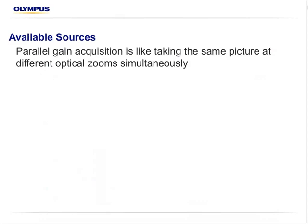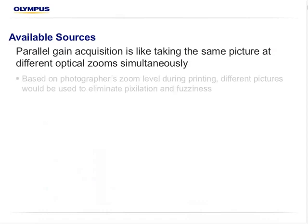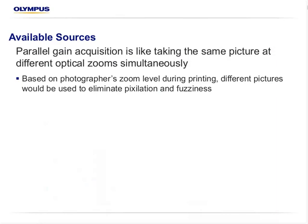And if we go back to our photographer example, our camera example, really this is very similar to taking the same picture simultaneously but at different optical zooms. So the application here, of course, would be that the photographer may or may not want a zoomed in picture or a zoomed out picture. And so instead of taking several pictures in series at different zooms, one picture would allow the photographer to collect all this data, and then when he or she is back doing editing of the pictures or getting ready to print them, they can make a selection at that point of which one of the zoom levels that they want to see.